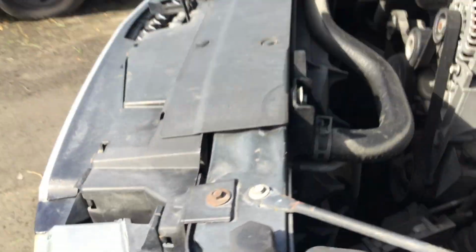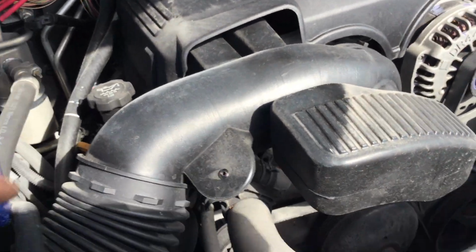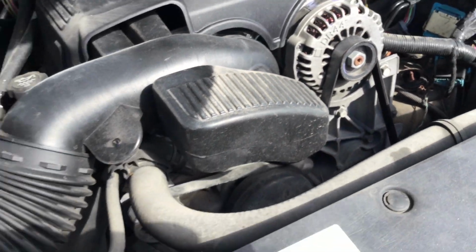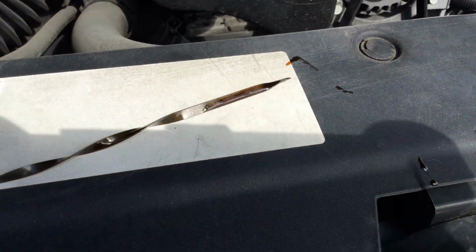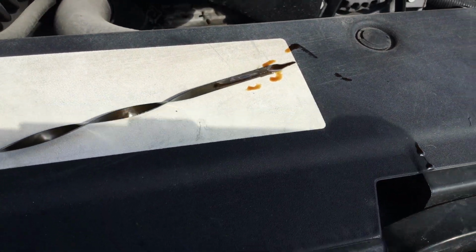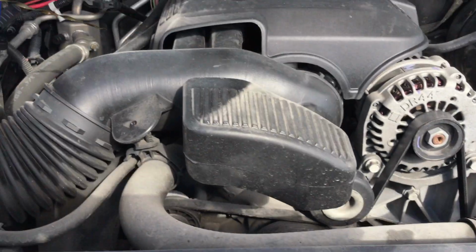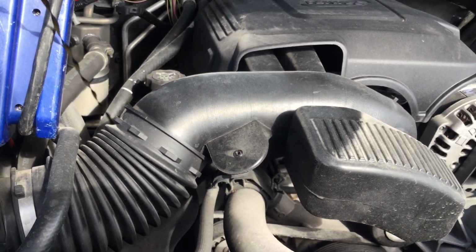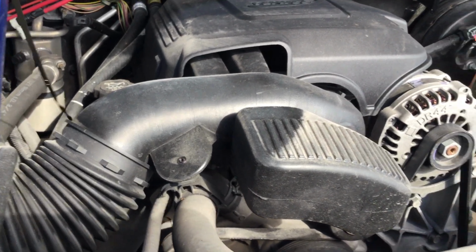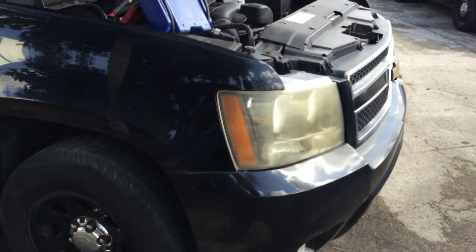Take a look at the oil stick. The oil does not appear to have water in it, but the motor appears to be locked up. So it's being sold as is. Mechanical conditions are unknown. It appears to have a bad motor.